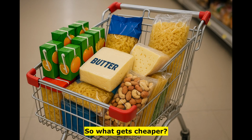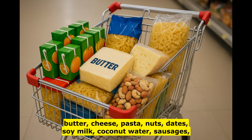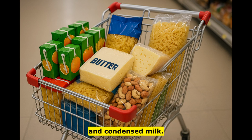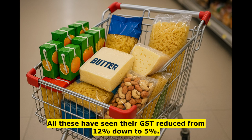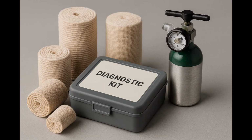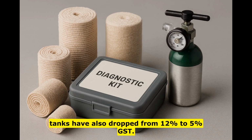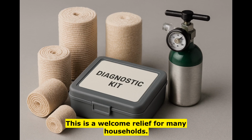So what gets cheaper? Get ready for some good news. Many packaged and branded foods you regularly buy, like fruit juices, butter, cheese, pasta, nuts, dates, soya milk, coconut water, sausages, and condensed milk. All these have seen their GST reduced from 12% down to 5%. That's a noticeable saving on your grocery bill. But it gets even better. Essential medical items like bandages, diagnostic kits, and medical-grade oxygen tanks have also dropped from 12% to 5% GST. This is a welcome relief for many households.